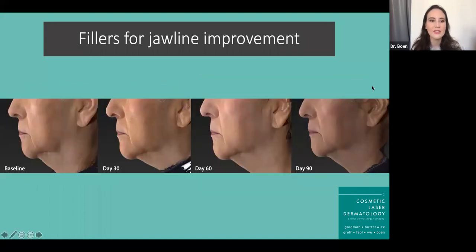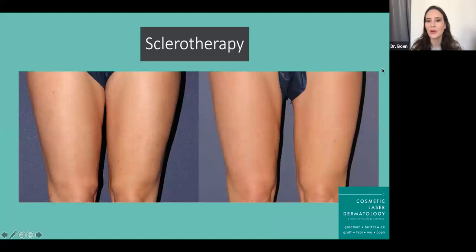And then here is an example. A patient had jowls, didn't really want to do anything invasive, so we added a filler to help smoothen that jawline and improve the jowls. And we do this in clinic as well.